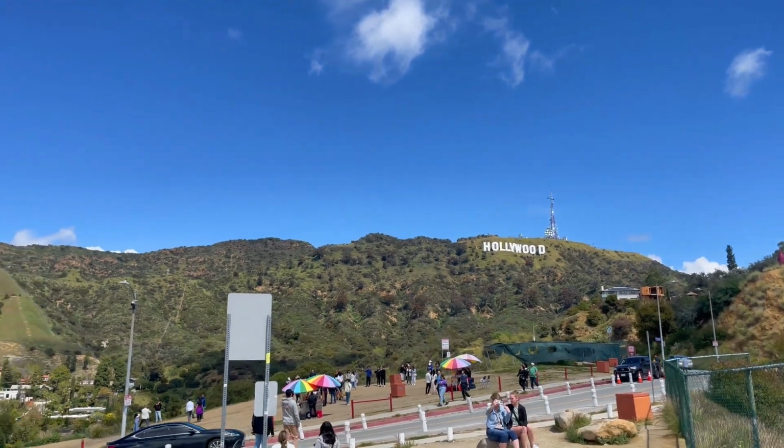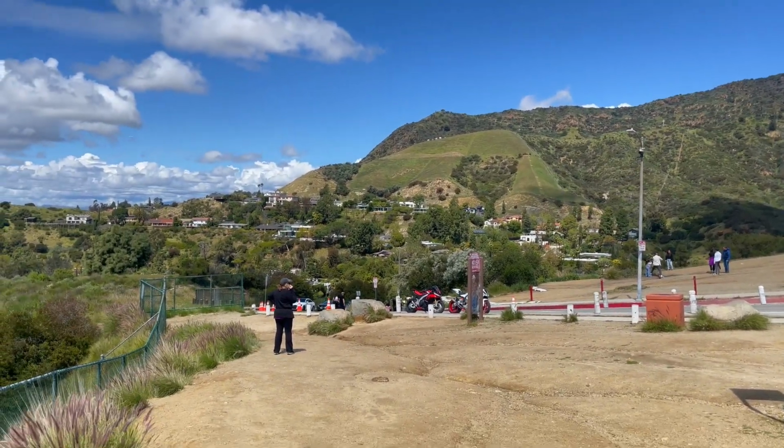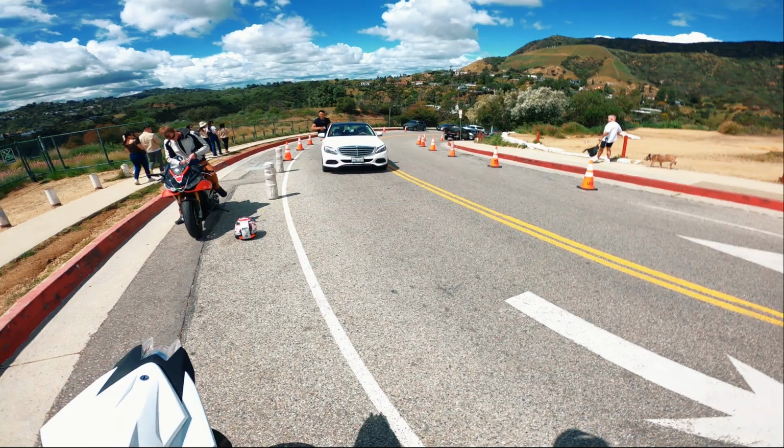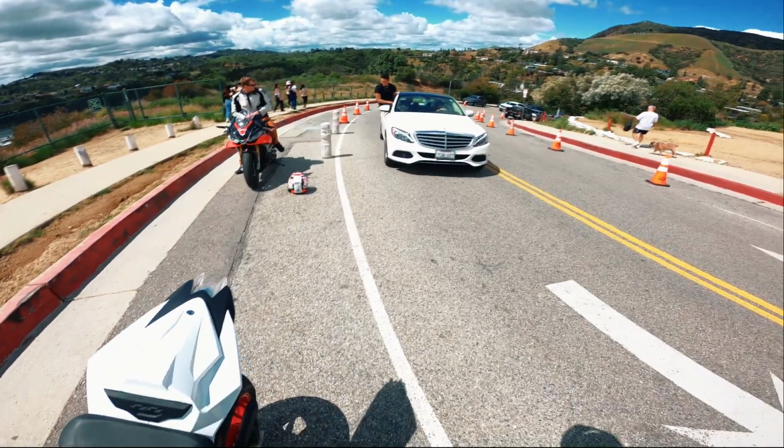Straight out of GTA, the chopper, the Hollywood sign. No, I want no smoke.